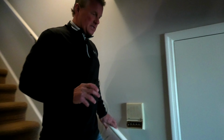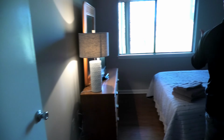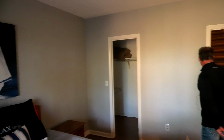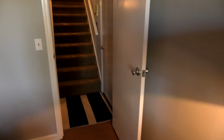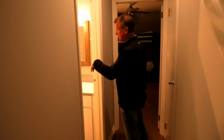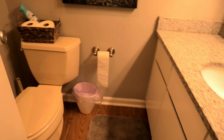All right, come downstairs. Again, bedroom here on the back side of the unit. It's going to also give you that lake view, seasonal view, but nonetheless, you have a lake view. Walk-in closet down here as well. All right, come into the bathroom. Again, granite countertops. Shower only on this one.